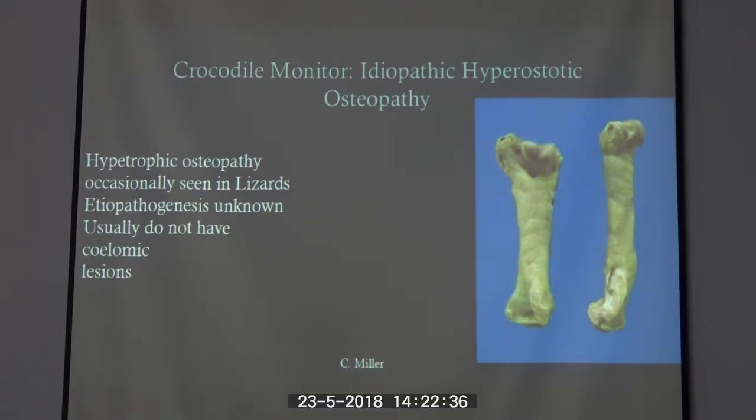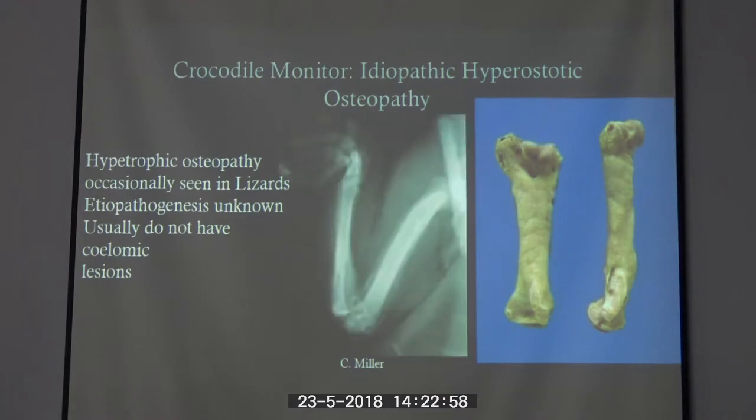In mammals, it is usually associated with some form of intrathoracic or intra-abdominal mass, either a tumor or an abscess or so forth. But in the reptiles thus far, I have not been able to make any correlation between the development of this hyperostosis and a visceral lesion. Radiographic image showing the marked reactive bone formation that is occurring in the long bones. This is a disease primarily of lizards, and particularly monitor lizards.